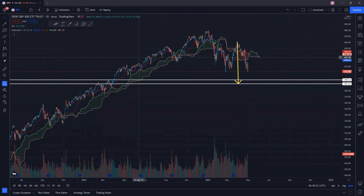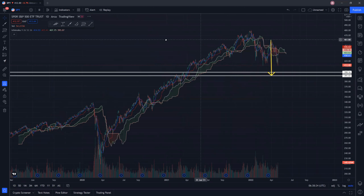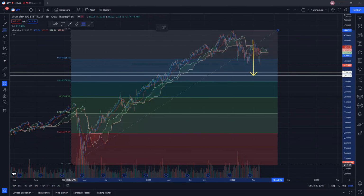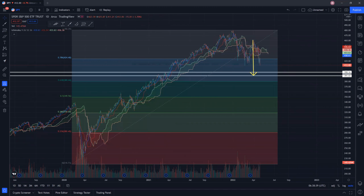So let's take a look at where exactly are the Fibonacci support levels. You can see that this was the low of March 2020, which was around 217, and this was a high of around 480. So if you do the Fibonacci retracement, you can see that this 424 was in fact holding pretty well for a few occasions. So this 424 was the 78.6% support.